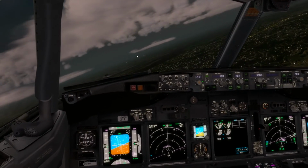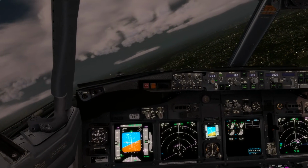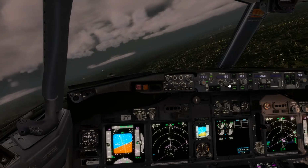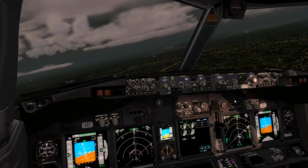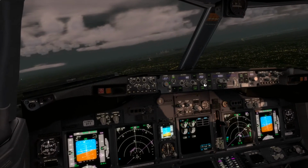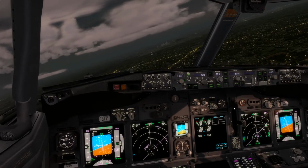That, I believe, is St. Hubert Airport. More of a general aviation / bizjet airport south of Montreal. There's the cityscape. Just going to cut in here as we continue to slow and descend.